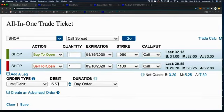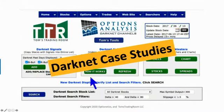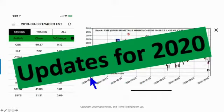So that is what I wanted to share with you on our Alpha 9 trading technology that comes from Darknet. Some of the things we've done for our Alpha 9 members is we have an Alpha 9 app. In the Alpha 9 app, you can get it on your smartphone or on a tablet as well, and you'll be able to see the Alpha 9 stocks that are coming in.